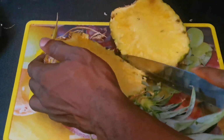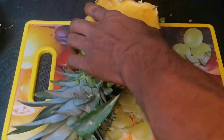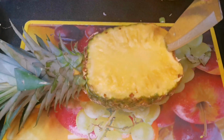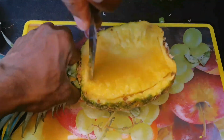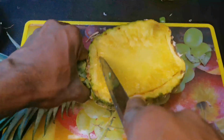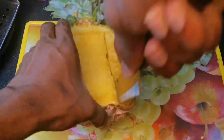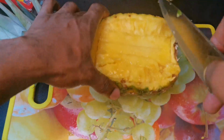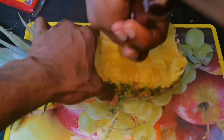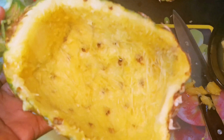So if you plan to use the pineapple shell for your plating like I did, there's a way you can do it so as not to destroy it, and you can get a very good shape, so you can do your plating and make it look nicer. So this is how I did mine. I make sure I do the cutting in. Just follow this process if you ever want to try or recreate this dish.